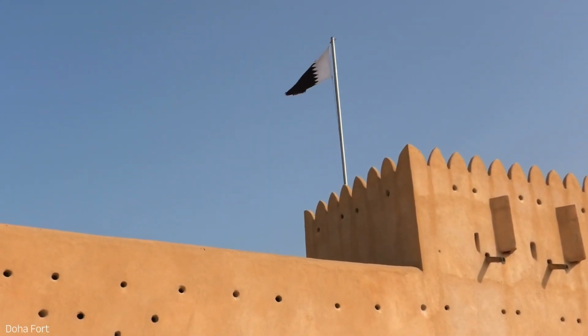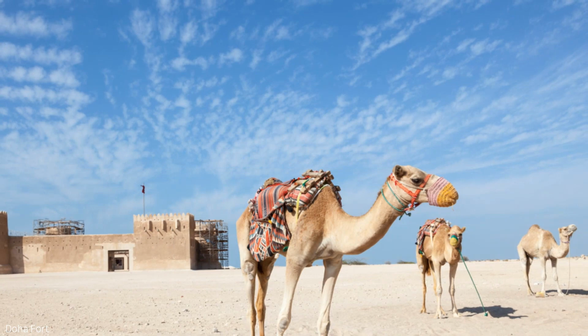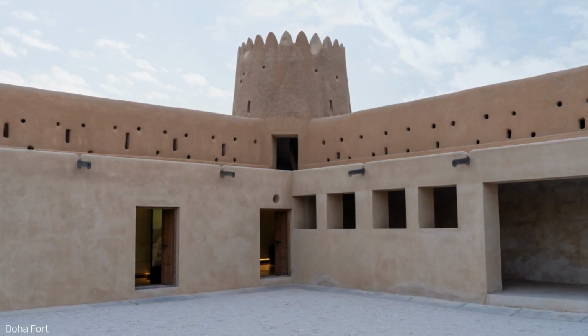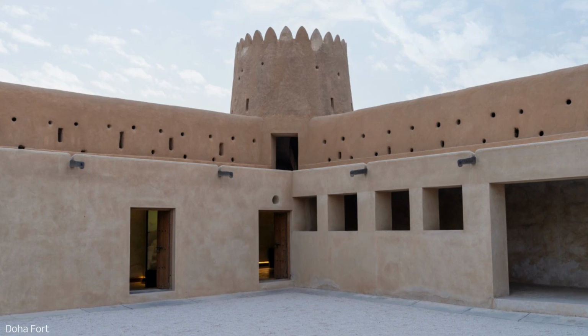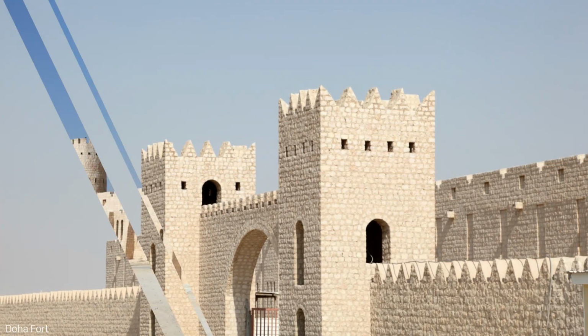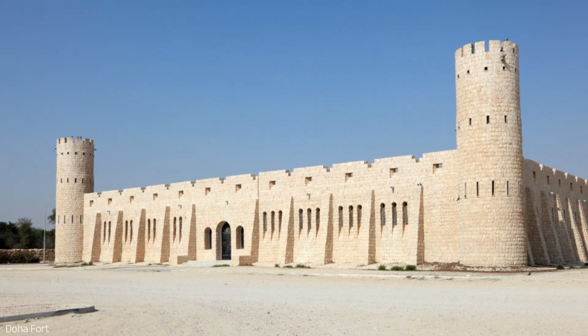Today, it functions as a museum, showcasing exhibits on Qatar's heritage, handicrafts, wooden ornaments, and historical artifacts. Situated near Souk Waqif, Doha Fort is a cultural landmark offering insight into Qatar's rich history and traditions.